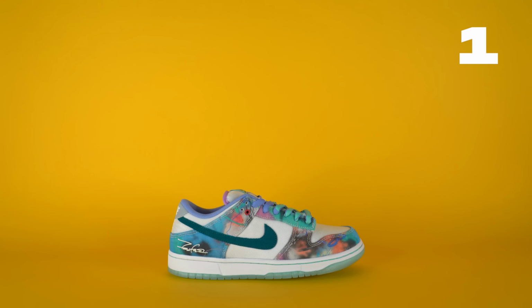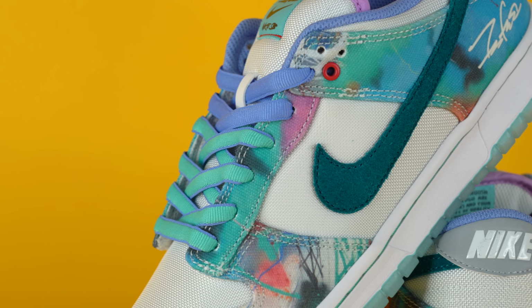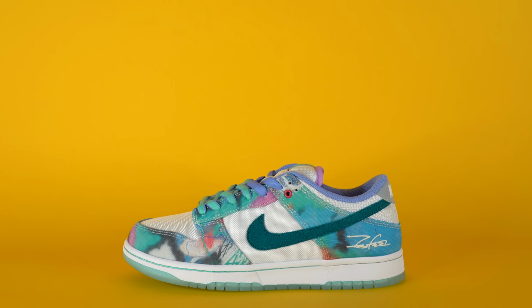Can't recommend it enough. Number 1, the Nike SB Dunk Low Futura. Yeah, you probably saw this coming. This is my sneaker of the year. I'm not gonna lie. And so far, nothing that's been announced or that's released has come close to beating this shoe for me. This shoe is just... it's a top.